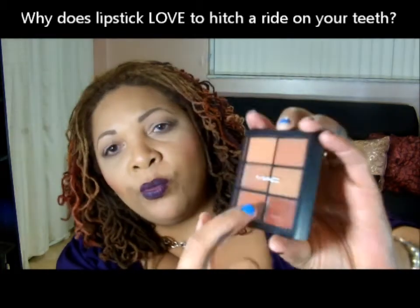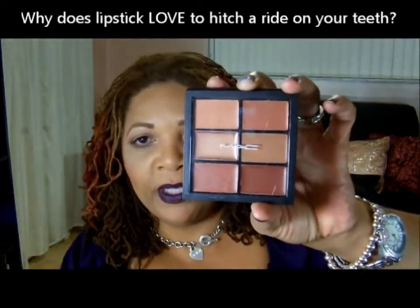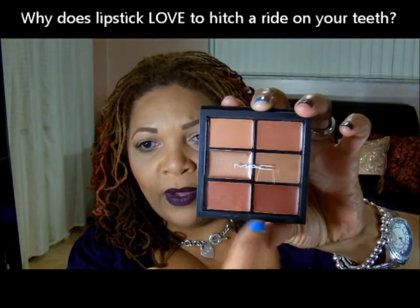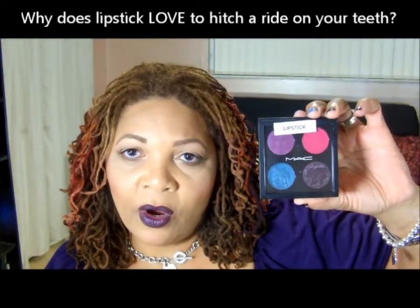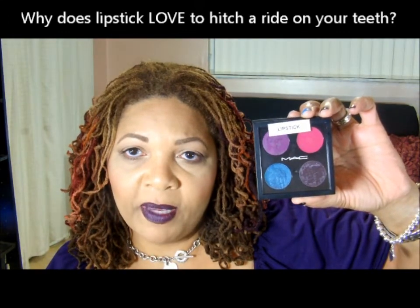These bottom colors are registering more red on the camera, but these are brown colors. This is a deeper brown and a mid-tone brown. In this MAC palette are my Melt Cosmetics lipsticks. These are some interesting colors of Melt Cosmetics lipsticks.